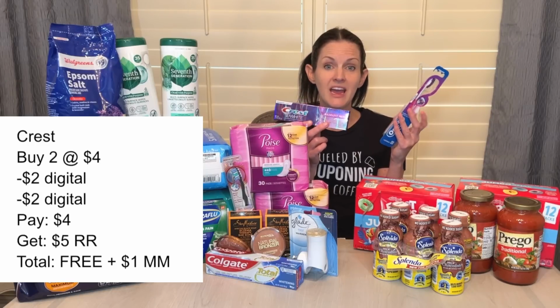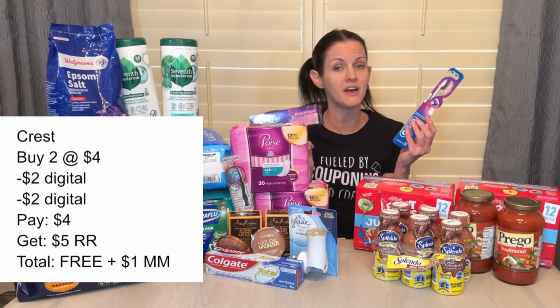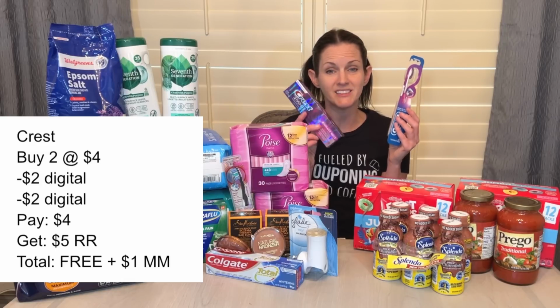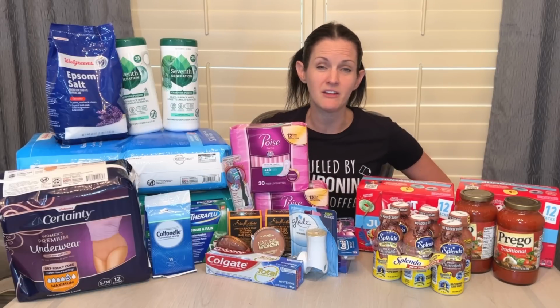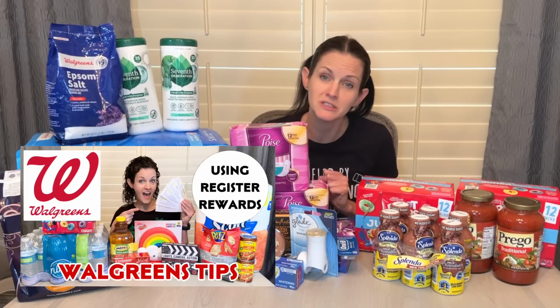Okay, so I paid $4 at the register. You could pay in Walgreens cash if you want. And I got back a $5 register reward, making them both free and a $1 moneymaker. So easy deal there. Register reward deals are not my favorite. I think I've mentioned that before, mostly because I forget to use them.